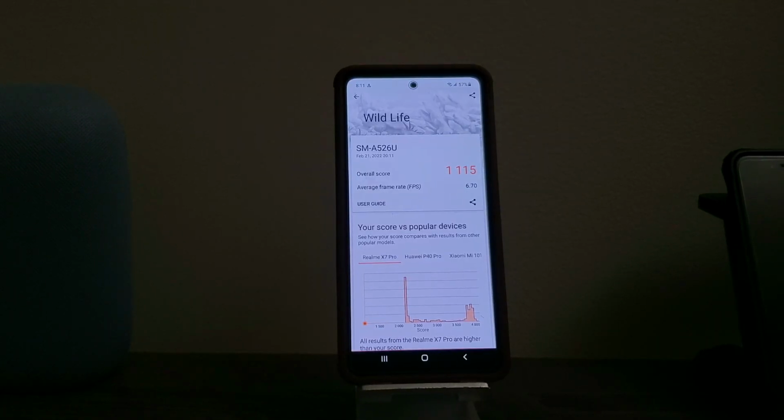Guys, as you can see here, it just finished. So now let's take a look at the scores. So for the Wild Life, we got a score of 1,115.